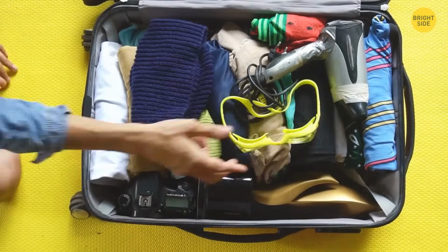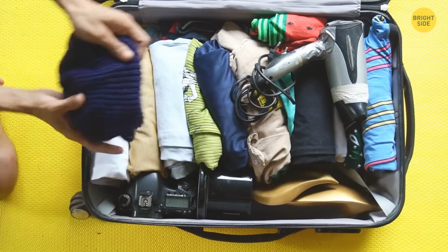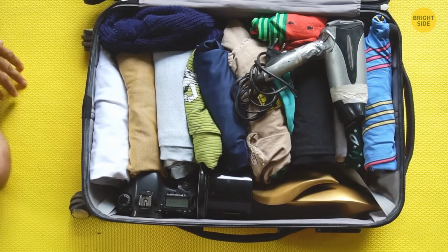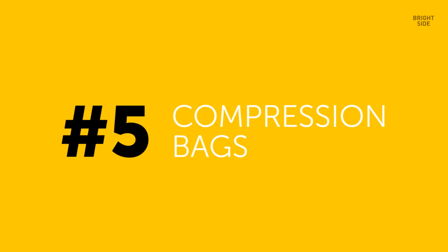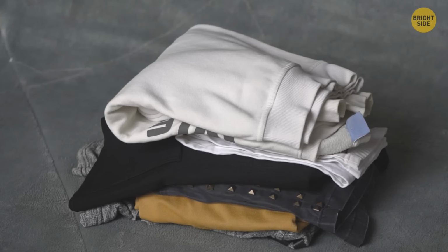Though keep in mind that you can also lay your ties and belts out flat across the clothes in your luggage to conserve space. And if you're really limited on baggage size, say all you have is a carry-on for a fortnight-long trip, here's another method. Get yourself some compression bags to store your clothes in. These bags will compact multiple sets of clothes into the size of a small laptop bag.